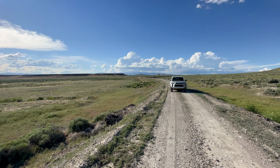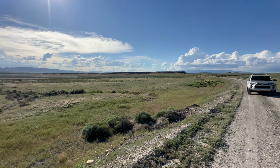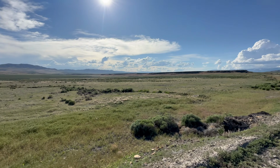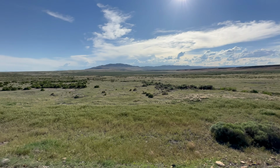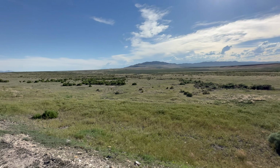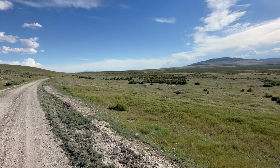I love it. There's a lot of solitude, a lot of open space. Must have been quite a train ride across this country back in the day, exposing a lot of people to this, kind of vast amounts of open space without trees. Probably very new to a lot of them.